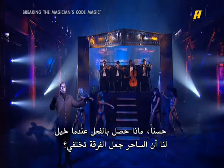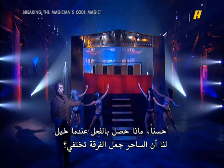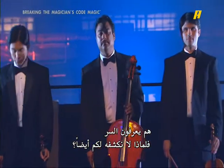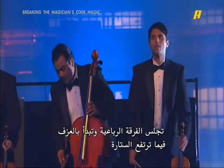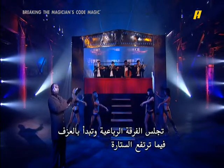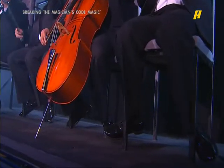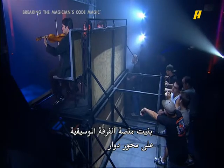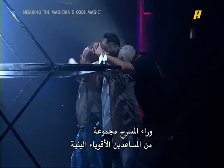Okay, so what really happened when the magician allegedly made the orchestra disappear? They're in on the secret, so why shouldn't we let you in on it too? The quartet takes their seats and begins to play as the curtain rises. That's when the secret takes place. The orchestra platform is built on a rotating axle. Behind the stage is a gang of burly stagehands.